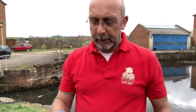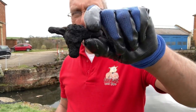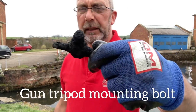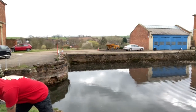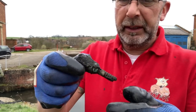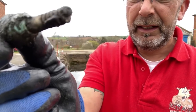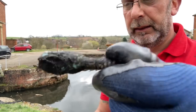Got another padlock off an ammo crate. Another one for a clean up. Not sure what that is, but that'll be going back to be cleaned up. And I've had a couple of these this morning. I'm not sure what they are. It's got like a threaded end or something like that. But that'll be going back to be cleaned up as well.